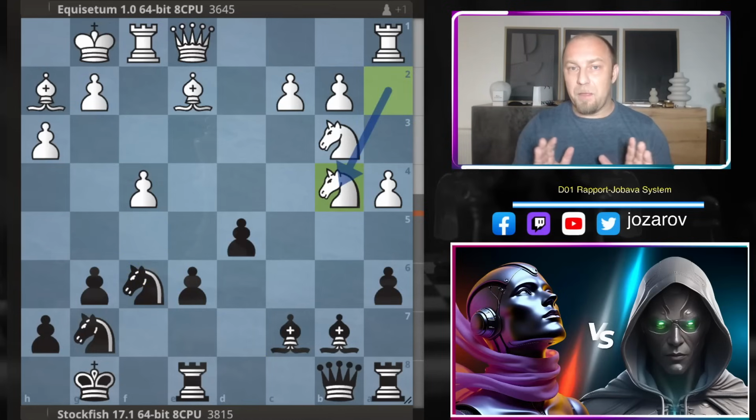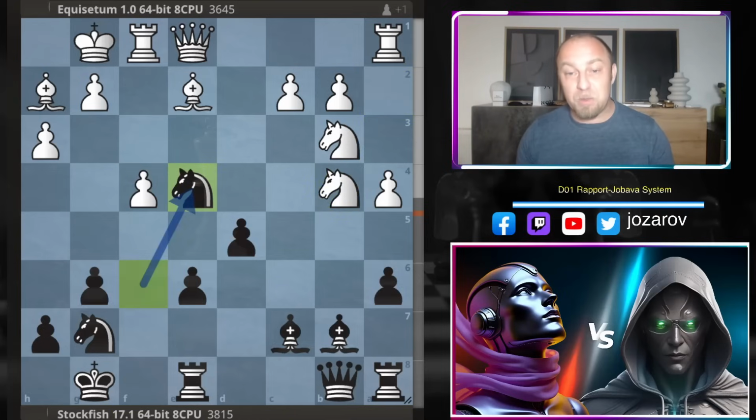And okay, you see now in this sequence, Stockfish lost a pawn, but we know what Stockfish is doing. It sometimes gives some material, but then it has great attacking chances in the continuation of the game. So the fish continues with knight to e4.